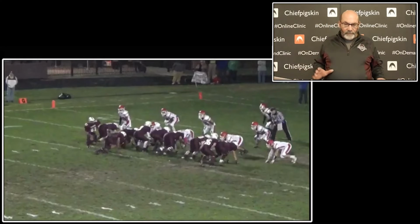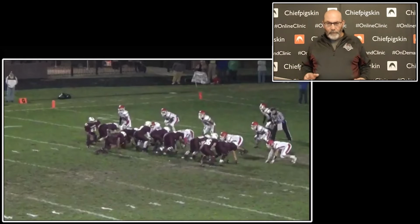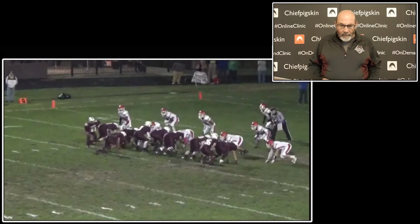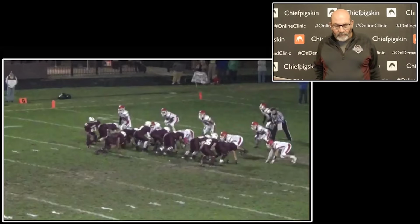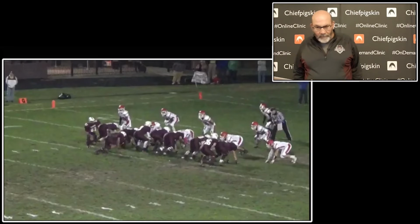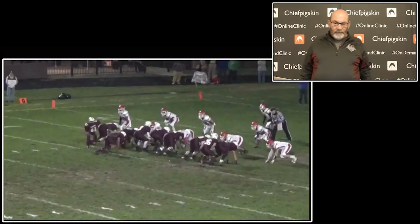Sometimes guys on my staff will come up with some verbiage that's just too lengthy for me. I remember one time in high school there was a play, and the only reason I remember is because I got to catch the ball on this play. But the verbiage was this: twins right, 32 trap option pass, tight end arc on set.